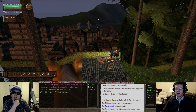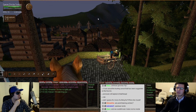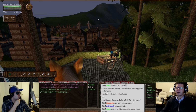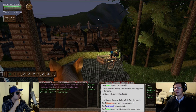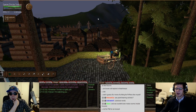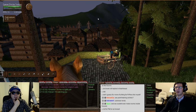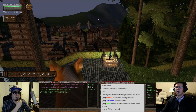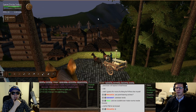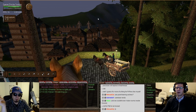So there's a question there. Is there any point training archery? In terms of freedom, no, I would say no. But it's fun. In terms of PvP, for sure. We've had some friends that went to Chaos, and before she left, she trained her archery and got her fighting skill up and did all that stuff. And then she went to Chaos.